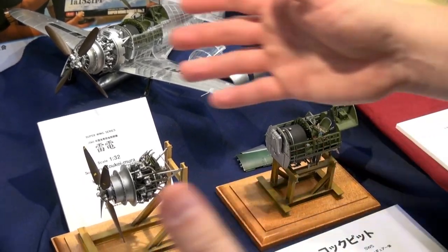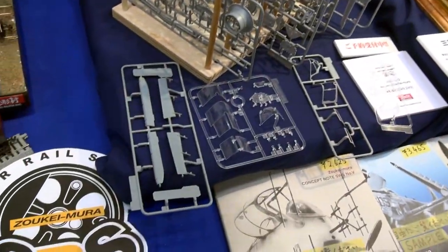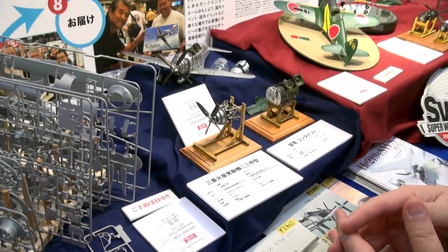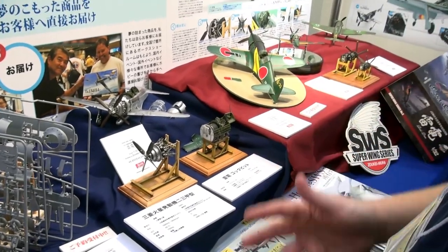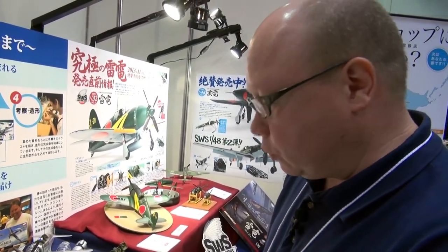Now, the actual kit will be shot in gray plastic, like we can see over here, but you can see how they've broken down the parts to make it easy to build and also detail the cockpit. For people who like building kits like this, and of course they are quite a bit more work than a typical 1/32nd scale kit, it's going to be, I'm sure, a fantastic piece of modeling fun. So hopefully we'll see that before the end of the year.